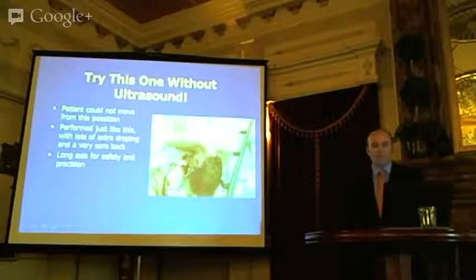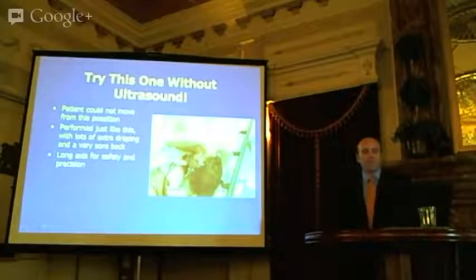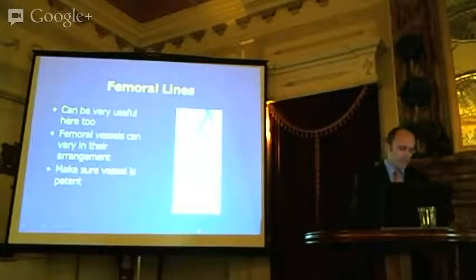I don't know how you get CPR in this position, but anyway, she was septic and sick. She actually did okay. But the chief of ICU wasn't there for this. He came back later and got fit. So, wow, what is that? Does it work? So, kind of interesting where you end up.